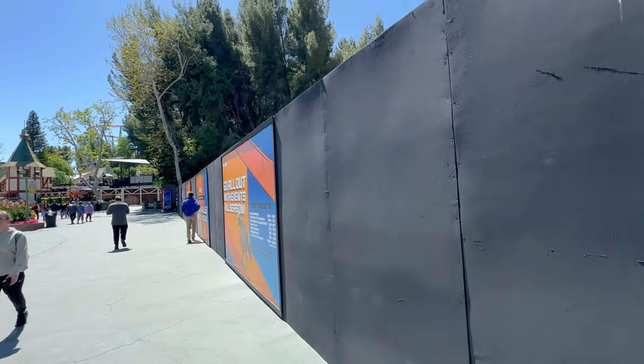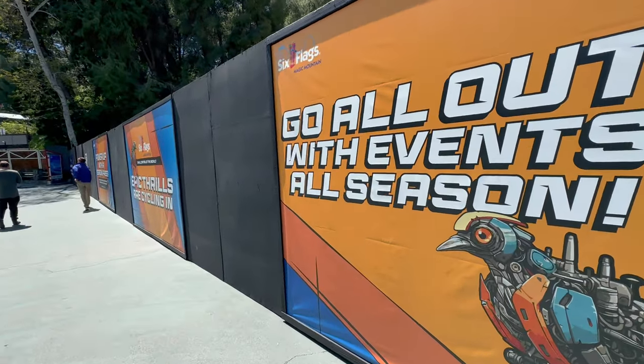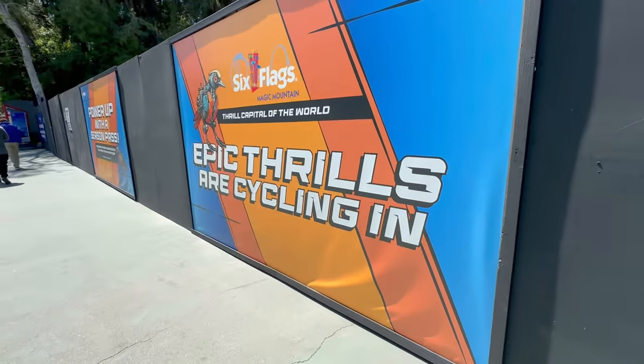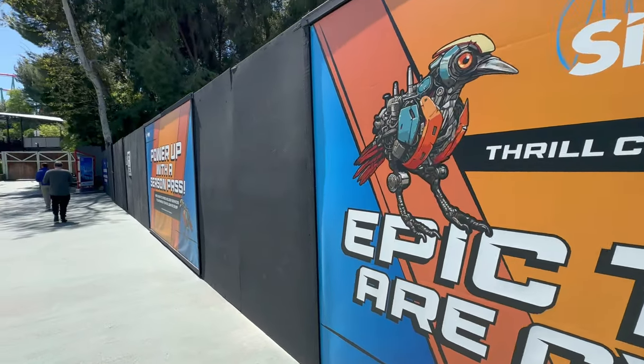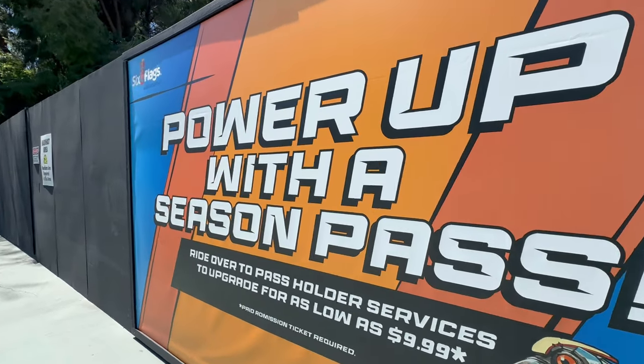And then here's those signs that everyone was talking about when they first went up, including myself. The epic thrills are cycling in. Power up with the season pass. It'll be interesting to see what happens.